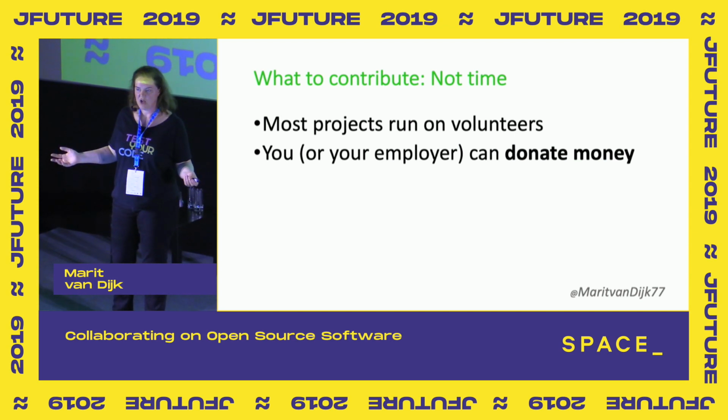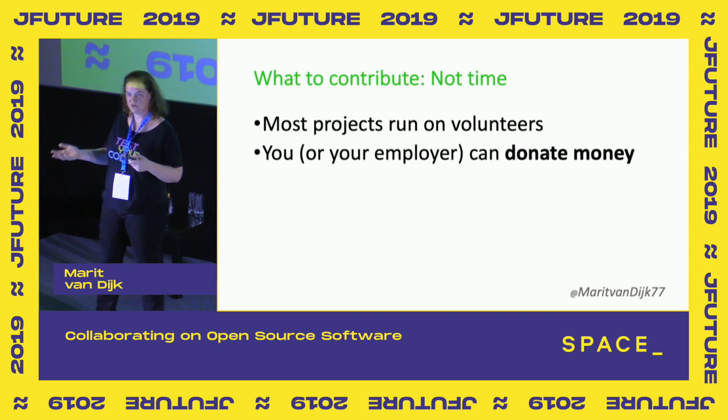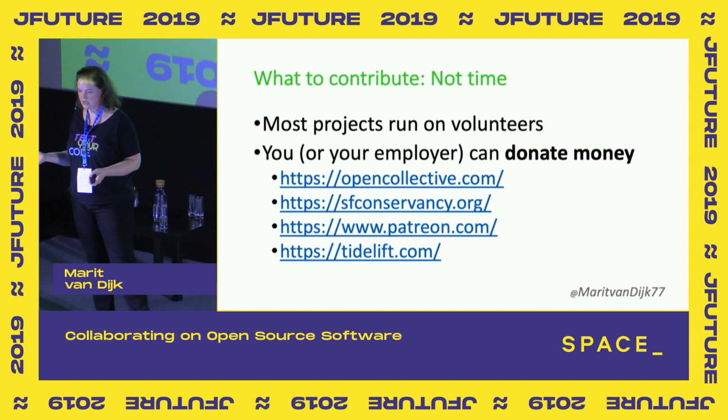If you don't have any time or any other way to contribute, but the project really does help you in your work, you or your employer can donate money, and different projects might have different ways that they allow you to do that. Cucumber uses Open Collective. Selenium goes through the Software Freedom Conservancy.